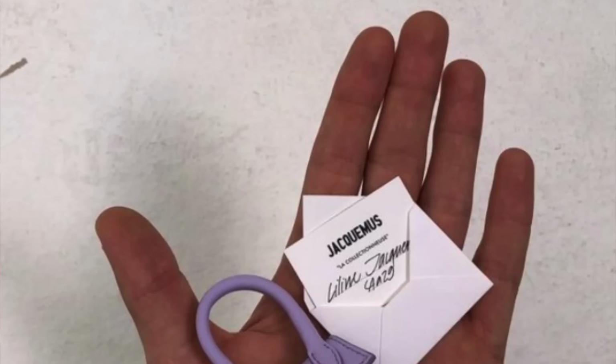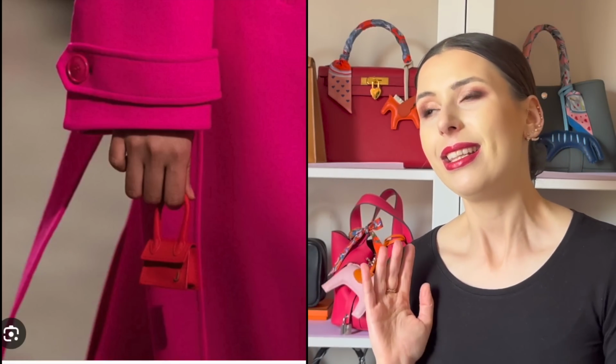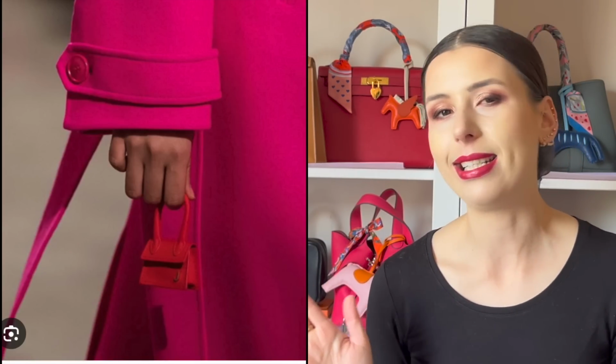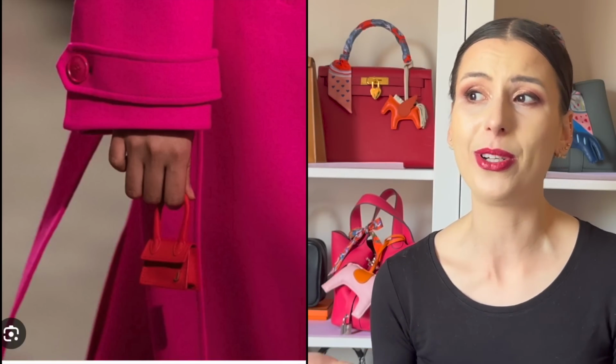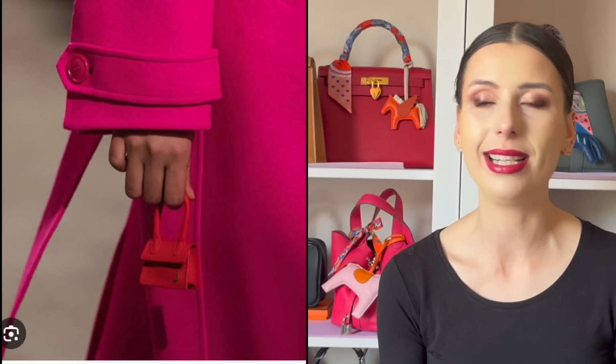But if you are going to wear this bag out and about in your everyday life, when you don't have paparazzi photographing you, looking at every detail of your outfit, this bag is so small that I'm just going to say it's a nothing bag. It is almost not even a bag. This is just a bag strap with a small ornament on it. It's not even a bag.